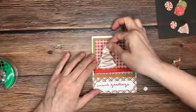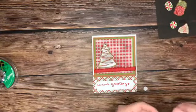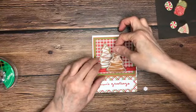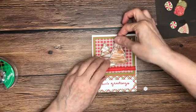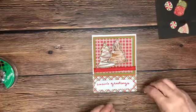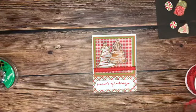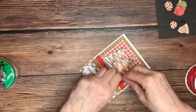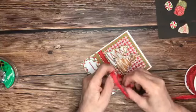And then I'm going to add this one, I think, right about here. And I want to pop this one on, maybe up just a little bit. They're so shiny and cute. Love it. And then we'll bring our ribbon back in and just slip this under and tie a quick little knot.